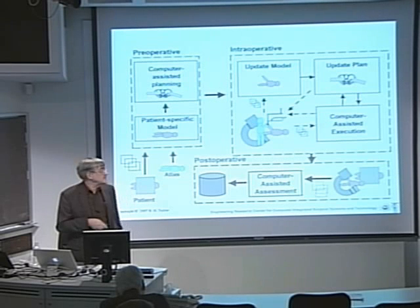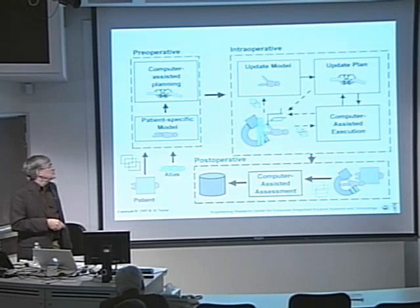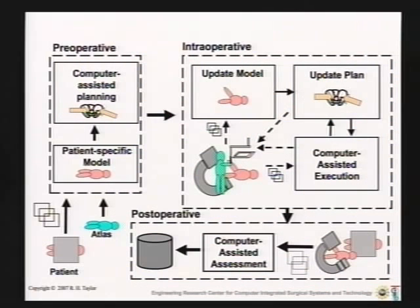This is the picture I put together first at IBM to explain to my bosses why a computer company would be interested in medical robots. The idea is you start with information about the patient. A lot of that's in the form of medical images. Information about people in general, things we call anatomical atlases today. You mush all of this together and make a computer representation of the individual patient.